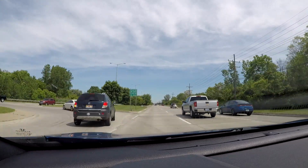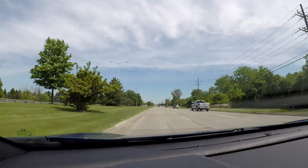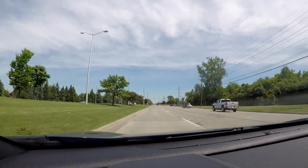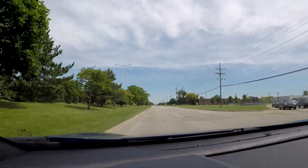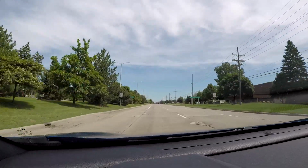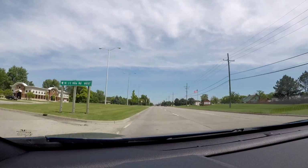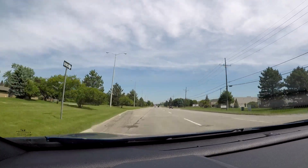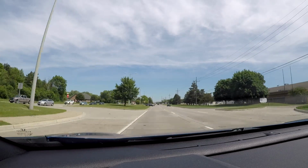The surface is not as good, but it's okay, so can't really complain. But if you want to go to M53, the freeway, this is where you would want to turn. It's 18.5 Mile Road. That'll take you over to a big roundabout, which will hook on to M53. However, if you want to go to M59 and go west toward Rochester Hills, Auburn Hills, Pontiac, this would be your better option, just to avoid all the traffic over by Lakeside Mall and all the shopping areas over there.